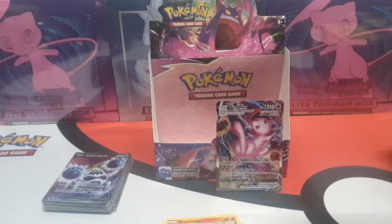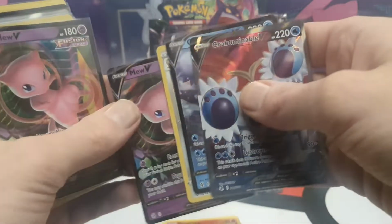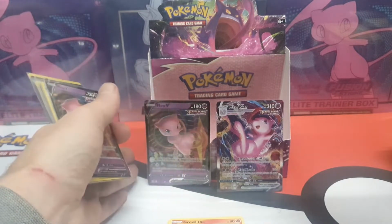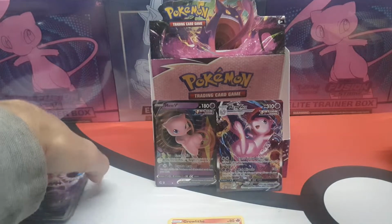But yeah. Well, there you go, guys. 36 packs of Fusion Strike. We got some pretty cool cards from it. Wasn't the greatest hits. Can build a Mew deck. Yeah, you know? We might do a video with that soon.